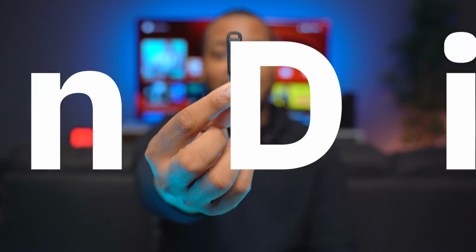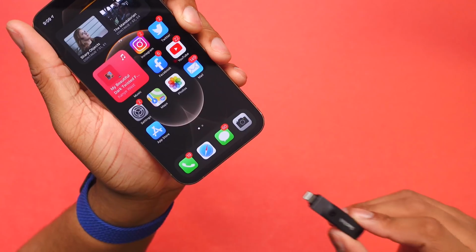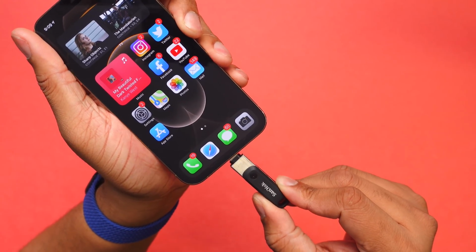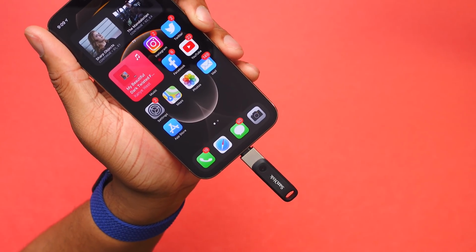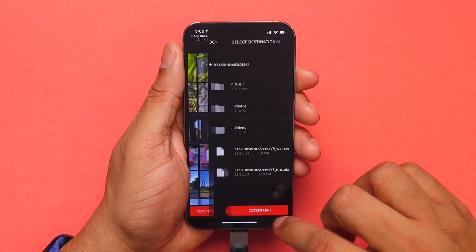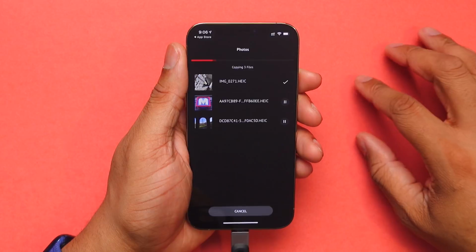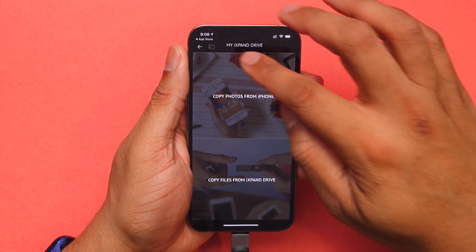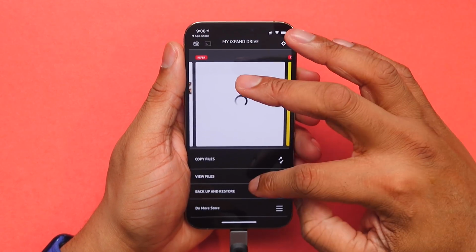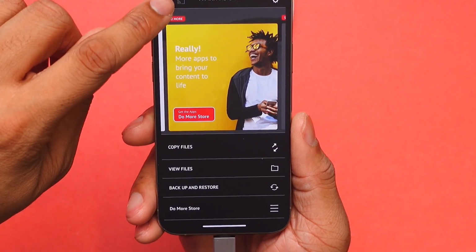And the last thing I want to show you is this little guy here. This is the SanDisk iXpand Flash Drive Go. Why am I showing you this? Well, this is basically 128 gigabytes of extra storage. Maybe some of you out there may be getting the lowest storage option on an iPhone 12 and you're worried about running out of space, especially if you go on vacation. Well, this gives you the opportunity to just plug it in via the Lightning port, and then you can move videos and photos off of your phone onto this, so you can always have it in another location, and you can just have this in your bag.